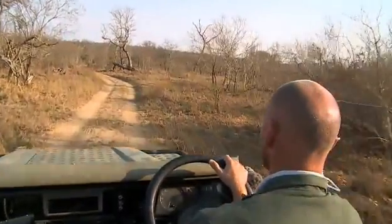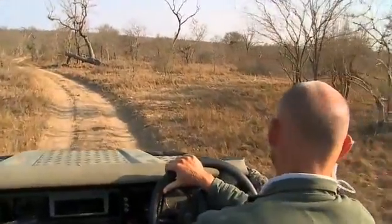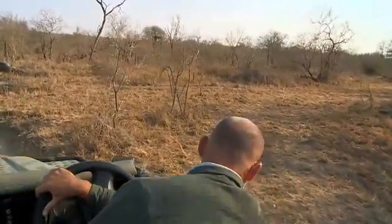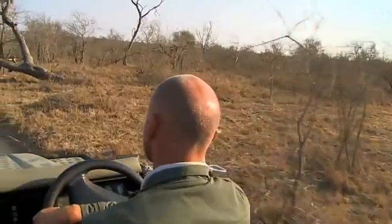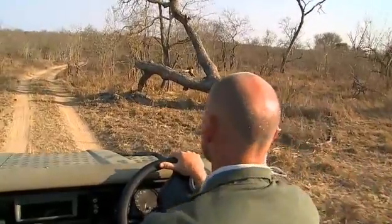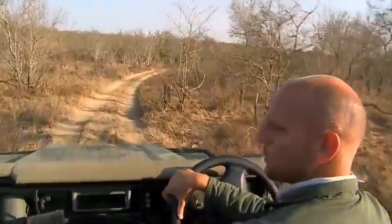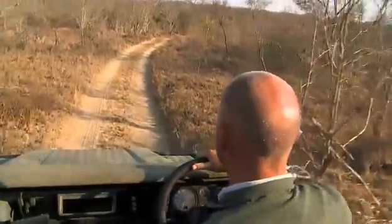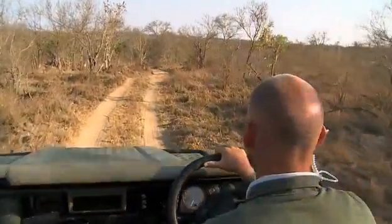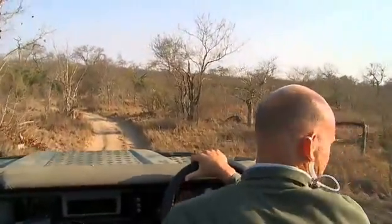Here's where they were lying yesterday. Anyway, we'll carry on going, see what we can pull out of the bag. It's a good thing to keep your eyes open as well. You're so busy looking for tracks, you drive right past these animals lying in the bush.